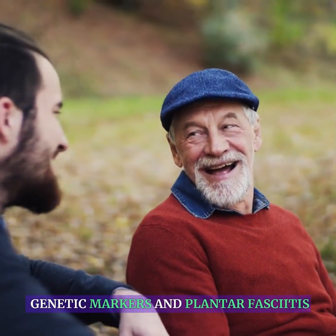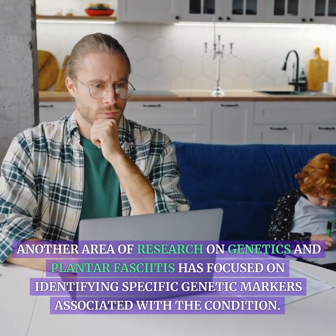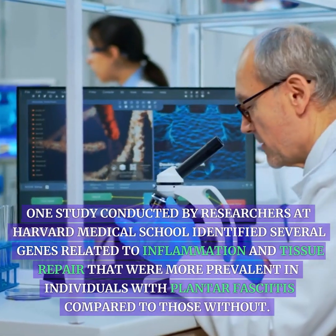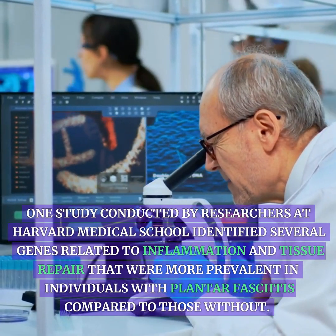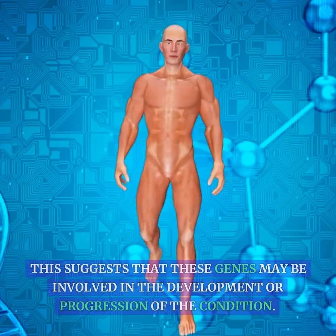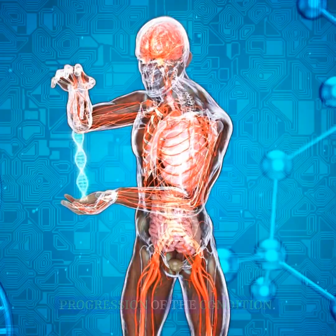Genetic markers and plantar fasciitis. Another area of research on genetics and plantar fasciitis has focused on identifying specific genetic markers associated with the condition. One study conducted by researchers at Harvard Medical School identified several genes related to inflammation and tissue repair that were more prevalent in individuals with plantar fasciitis compared to those without. This suggests that these genes may be involved in the development or progression of the condition.